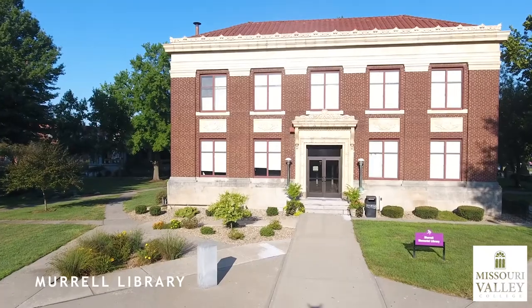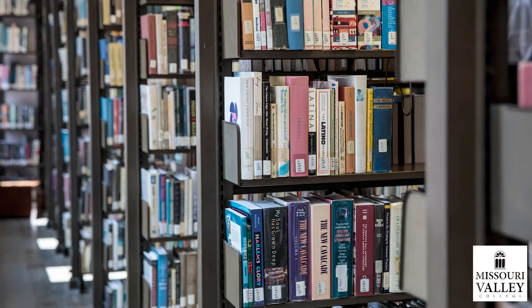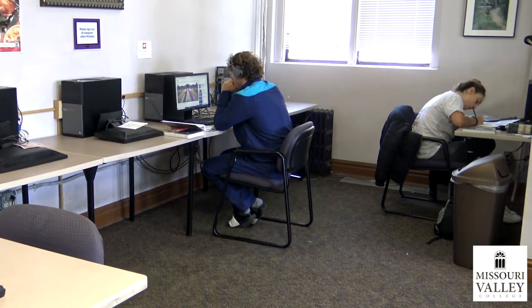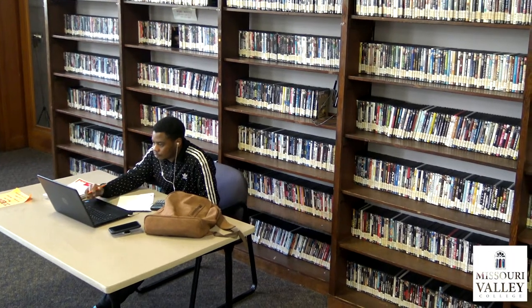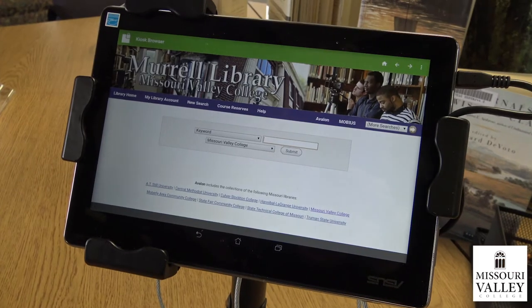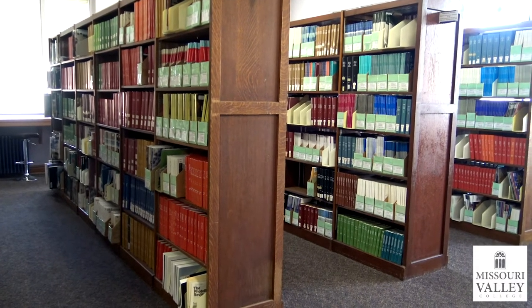Tradition and technology. That's what you'll find at Murrell Library. In addition to over 80,000 books, Murrell Library users have access to over 23 million books, 214,000 plus ebooks, and thousands of journal, magazine, and newspaper articles. iPads, e-readers, movies, books, and periodicals are available for checkout to students, faculty, and staff.